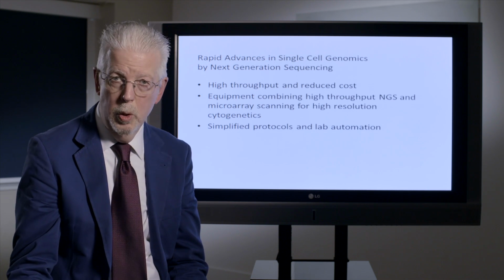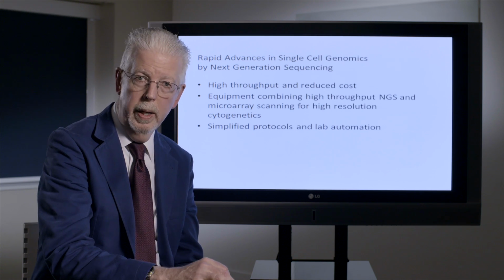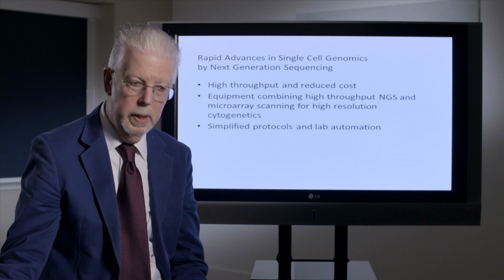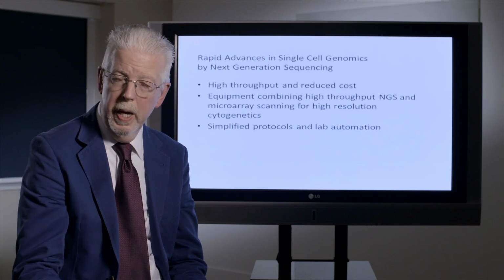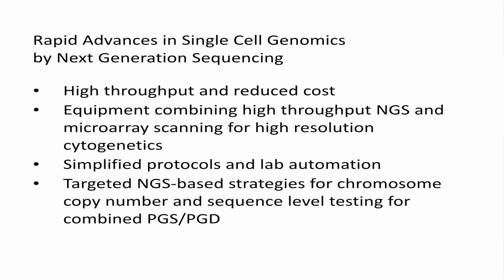And we're going to have lab automation. And I think eventually we're going to get to a point where the sample goes in one end and we wait and we get the answers out at the other end. And we may even have benchtop equipment that can be put into IVF clinics for certain things.